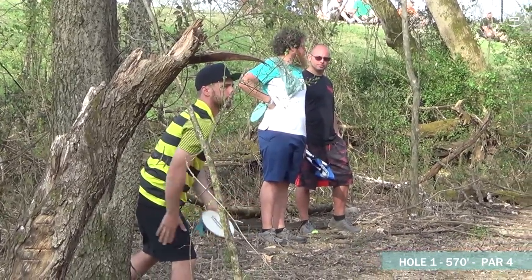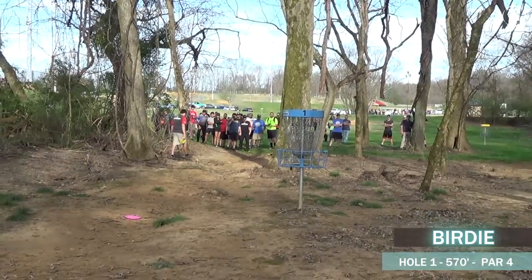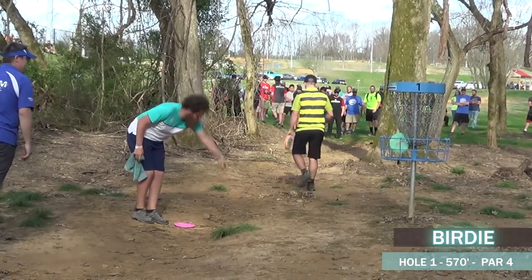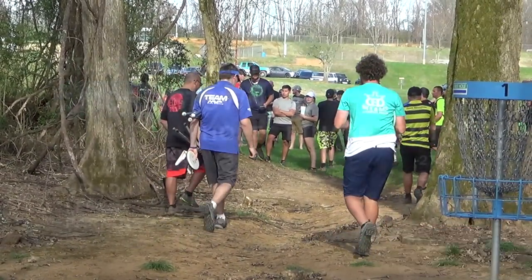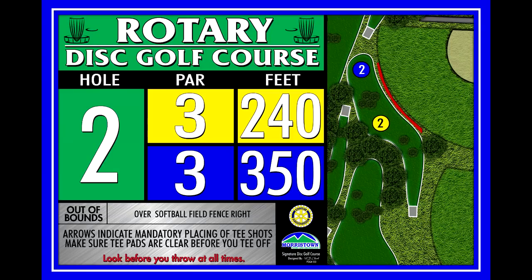Shout out to Tony Salek over there with Zach. Morristown local, great guy. Got to play on the card with Tony the first round. Had a great time. Looks like three birdies and an eagle, so that's a great way to start out the final nine. We're going to be going on to hole two now.